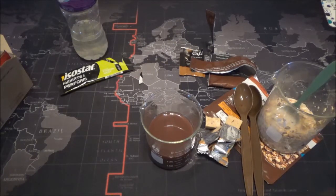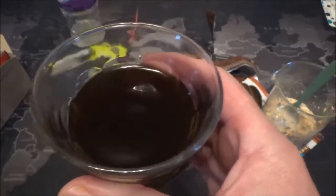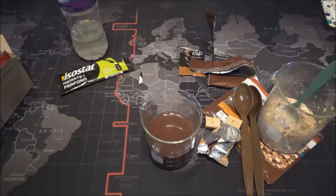That's the coffee just as it comes. No sugar, nothing, and for my taste, that's spot on. Lovely, lovely, rich, strong but smooth coffee, perfect.